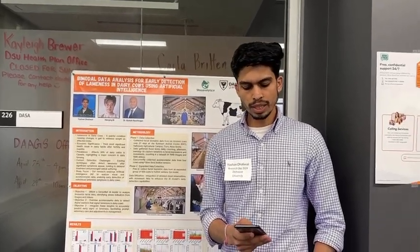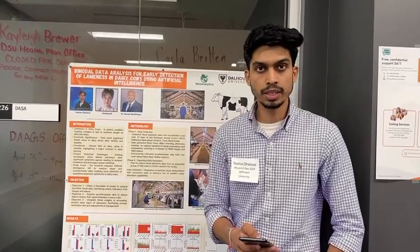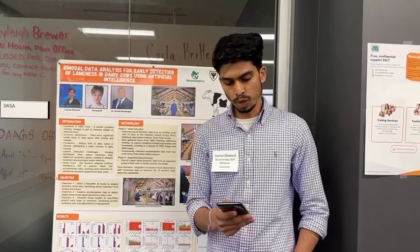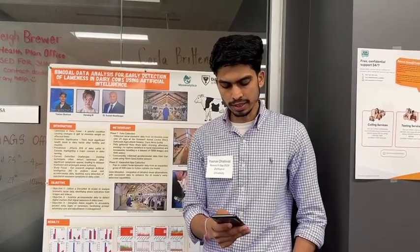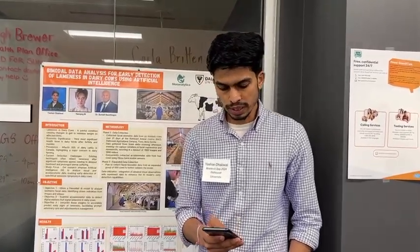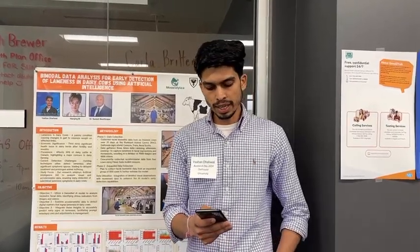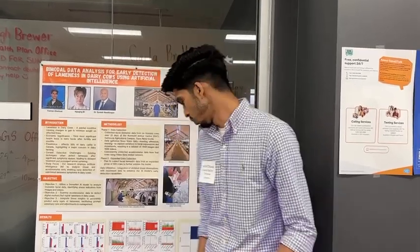Our AI model's ability to detect these nuanced features enables early and more accurate identification of lameness, facilitating prompt veterinary care and management adjustments. Our proactive approach enhances cow welfare and minimizes economic losses in dairy farming by addressing health issues before they escalate. And in the end, I would like to thank you.